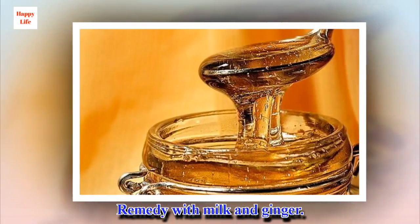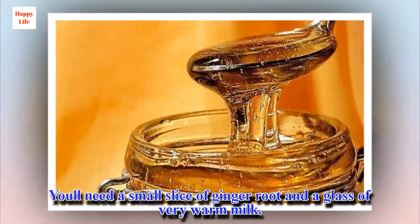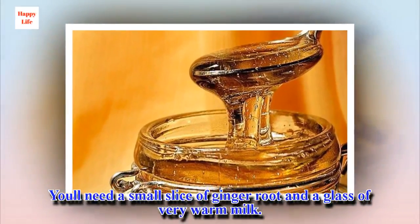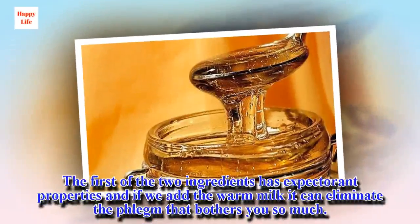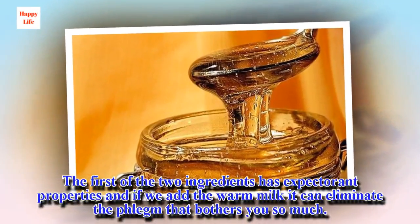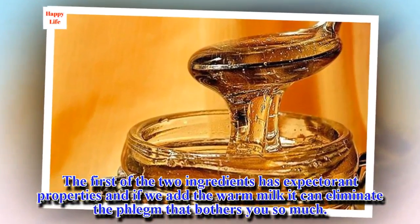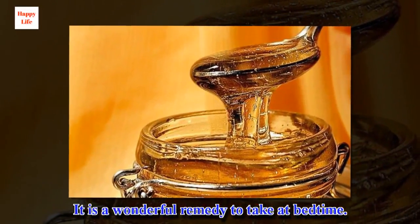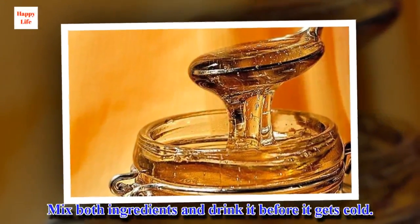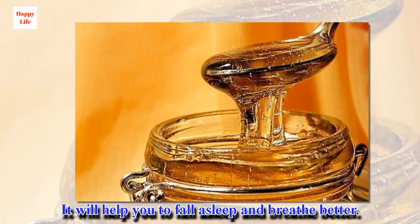Remedy with milk and ginger. You need a small slice of ginger root and a glass of very warm milk. The first of the 2 ingredients has expectorant properties, and if we add the warm milk, it can eliminate the phlegm that bothers you so much. It is a wonderful remedy to take at bedtime. Mix both ingredients and drink it before it gets cold. It will help you to fall asleep and breathe better.